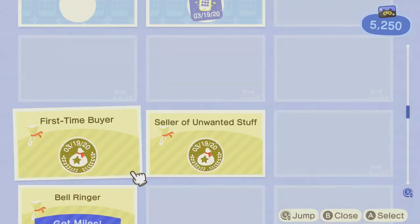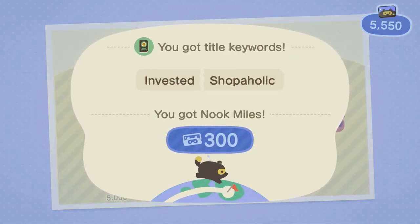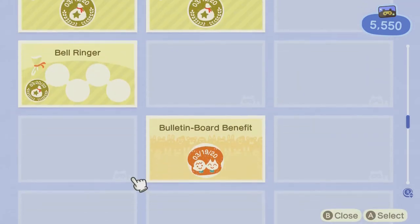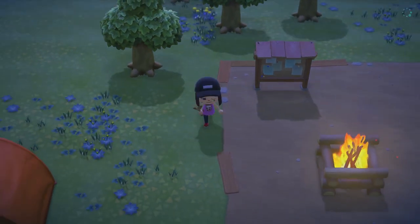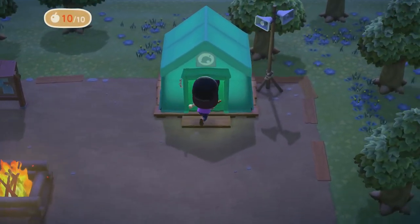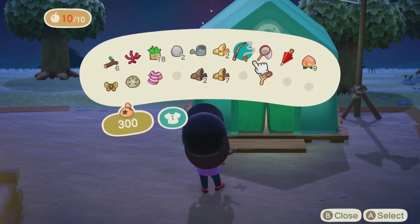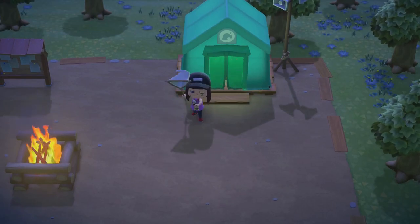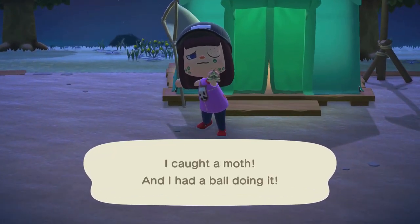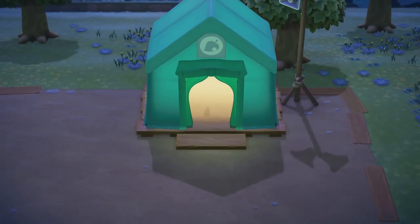By the way, don't forget to go through your Nook apps and collect some Nook miles. And I think we finally got more than 5,000 because that's the debt that we initially need to pay to Tom. So let's go take a look. Let's go to Tom. Oh, also we need to catch more bugs. We do get extra miles if we get, I think, 10 bugs or something. So Milky's working hard on that. Let's go in. And I think there's just tons of mosses around here. But so far, other than mosses, Milky wasn't able to catch any other bugs yet.